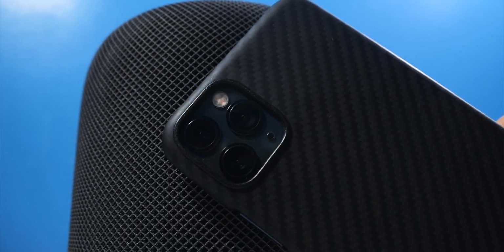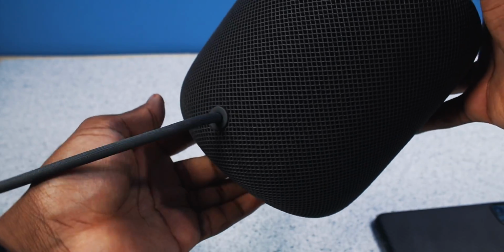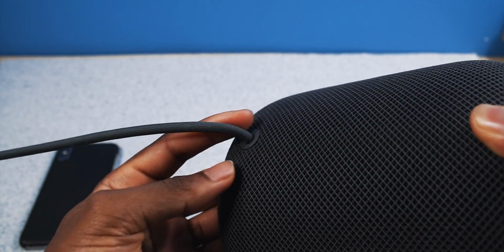And space gray everything. Taking a look at the back, as you guys can see, you just have the power cable sticking out in the back. You cannot disconnect this. Although I appreciate the design of it, I wish all Apple cables would be like this braided material. And yeah, design, 10 out of 10. Like, no complaints whatsoever. It looks stunning, even to this day.